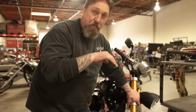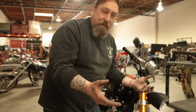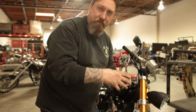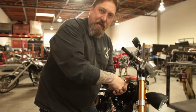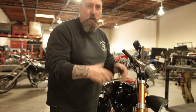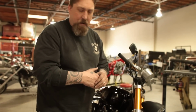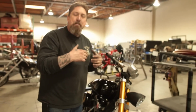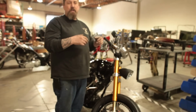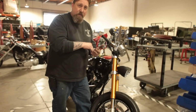And what happens under braking, when you actually apply the brakes, you don't have any compliancy because your tire is not on the ground, even under braking, because the suspension and the valving in the suspension is not keeping that tire on the ground. So, this is why suspension is so critical on a motorcycle that can do above 70 miles an hour. And it matters, even at 50 miles an hour, this matters. Because in a lot of stock motorcycles, the suspension is not set up to keep that tire on the ground.